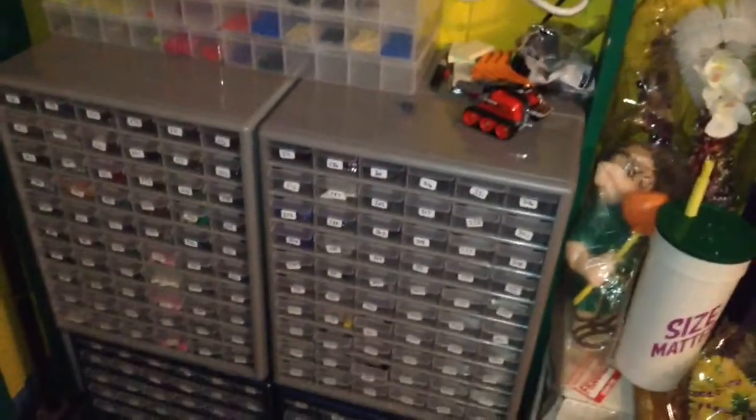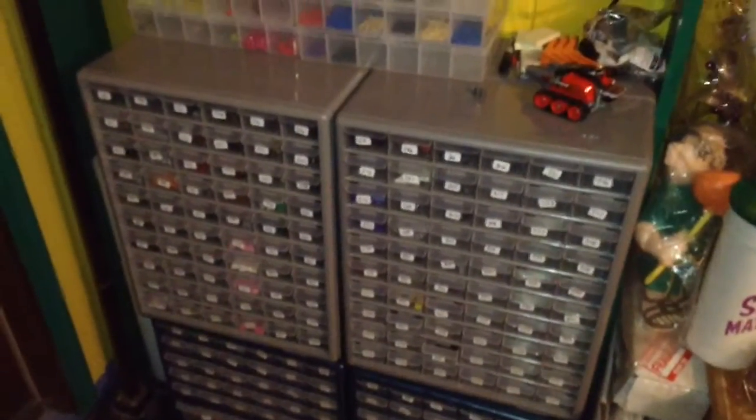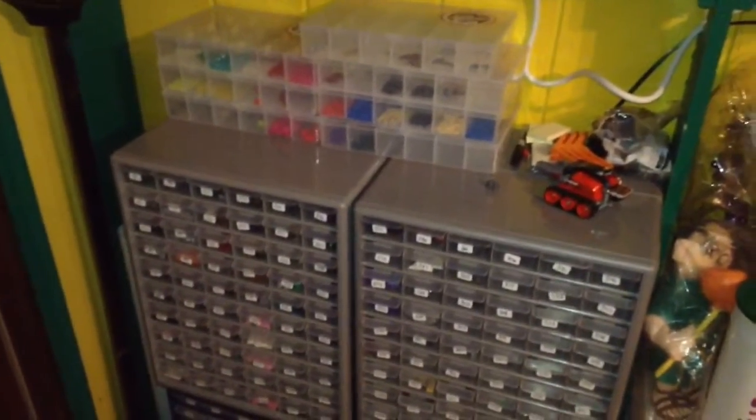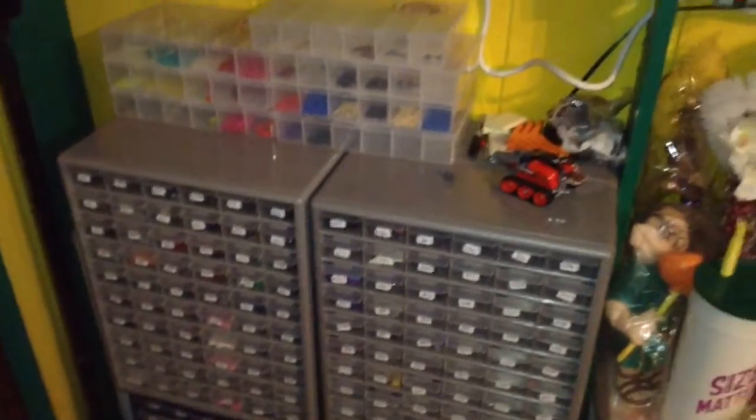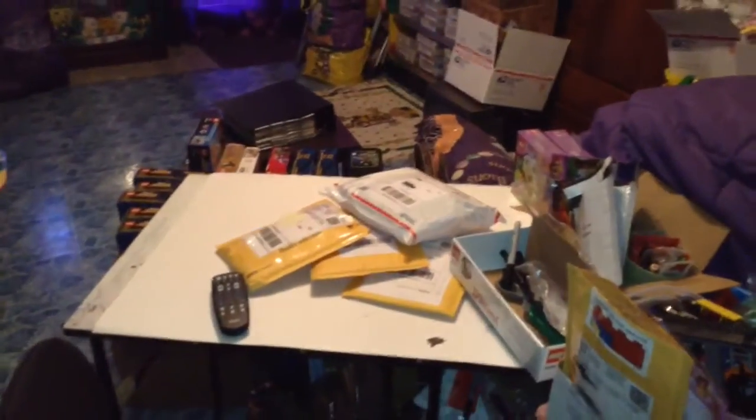And then here is my Lego Bricklink store. I'm up to 8 stack-ons. And a bunch of these neat little containers to keep the little pieces in. So that's my Mardi Gras room, guys. The only thing I didn't show you was my desk, which is right here.